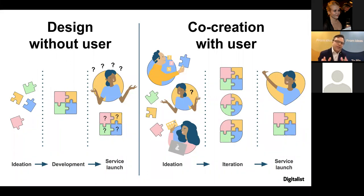Because there's so much investment on the back of these projects and programs, it must succeed when the service launches. But obviously when the service launches, the hypothesis in the beginning hasn't been thoroughly tested and experimented, which then often leads to a launch failure. And in fact, is it around 80-90% of the product launches fail? And one large reason around that is that there is a lack of user involvement.